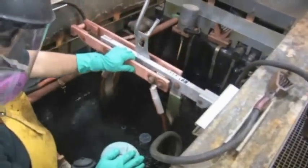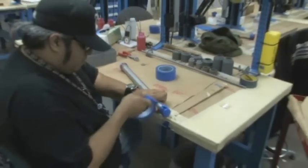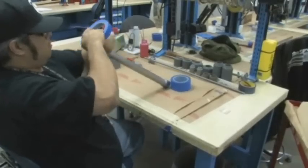Masking used to take hours and hours. It was subjective from one person to the other. There's a lot of operator error. Different interpretations of dimensions could result in variances that were unacceptable. Masking is also tedious, labor-intensive, error-prone, and hard to do correctly.